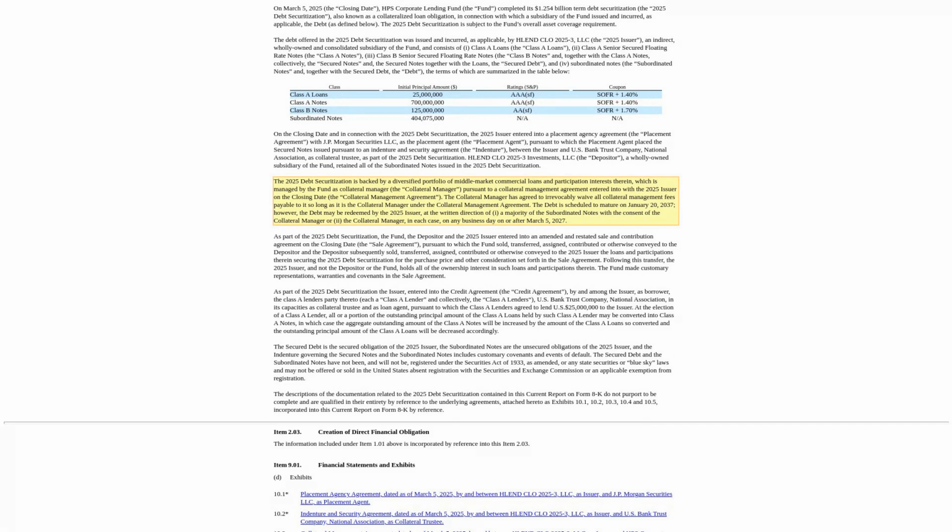The company isn't charging fees as long as it is the collateral manager. This is interesting. It signals that they are willing to manage the collateral for free, perhaps because they are confident in the debt portfolio or because they want to keep control.